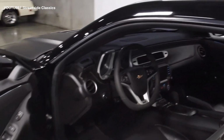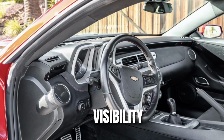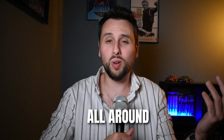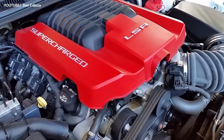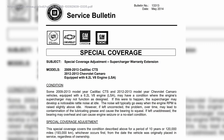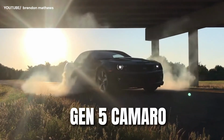The only issue that everyone complains about with the Generation 5 Camaro is visibility. They were hard to see out the front, the side, and the rear, so all around it was hard to see. In addition, the LSA engine that was found on the ZL1 was recalled because of supercharger rattle. However, General Motors replaced these superchargers. And that's everything I have to say about the Generation 5 Camaro.